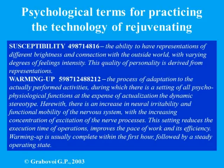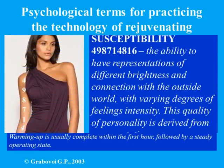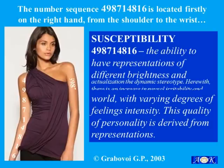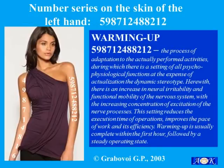It is important to realize the meaning of the number sequence. That is why I like the fact that susceptibility is the ability to have representations of different brightness and connection with the outside world. For example, the first number sequence, 49871481 6, is located on the right from the shoulder to the wrist. I allocate this number series to the right side. Then I visualize the second number series on the skin of the left hand. 59871248812. As the skin is the boundary between the internal and the external, then the term susceptibility is connected with the outside world, which is connected to the second term as if through the skin of the hand.